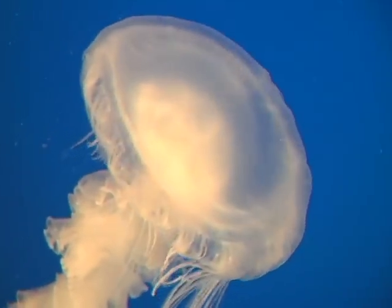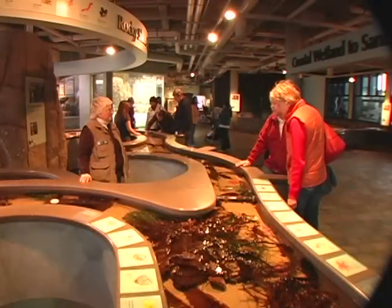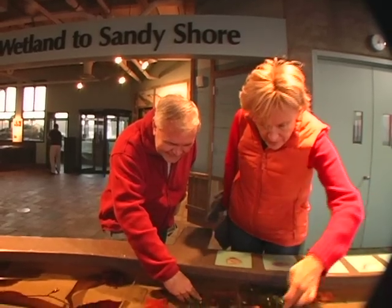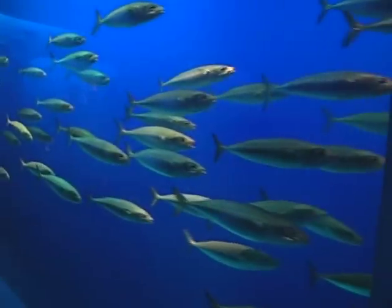Monterey Bay Aquarium is essentially an underwater nature walk through the different habitats. I think of them as the neighborhoods of Monterey Bay. As you walk around our galleries, it's like exploring the different parts of the community that makes up the whole of Monterey Bay.